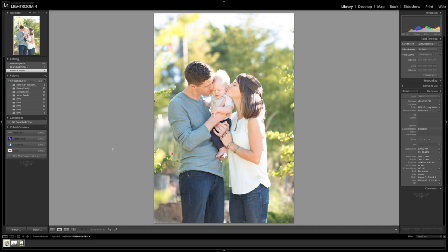Okay, so let's dive into how I edit these photos. I like to try to get the best photo I can straight out of camera, so that I'm using an editing tool such as Lightroom or Photoshop to just enhance a photo rather than completely alter or change a photo.